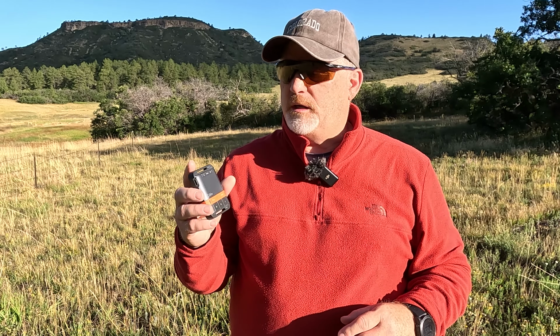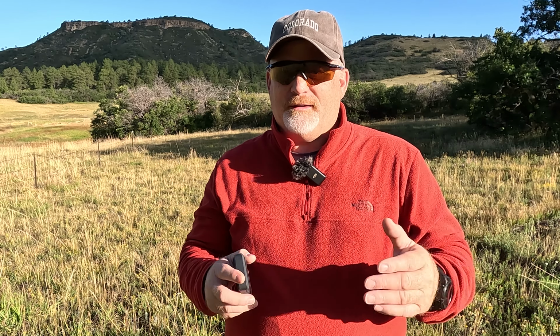If you don't have a lot of money and you just want to be able to contact search and rescue and for some people to know where you're at, this is a really good device. If you don't want to communicate with anybody, and for some of you I understand that because sometimes you just want to be left alone, this might be your answer.